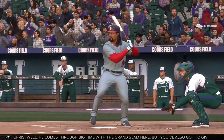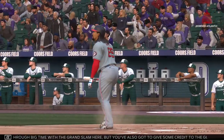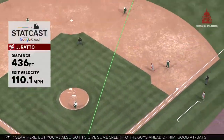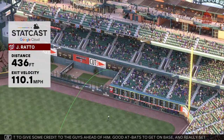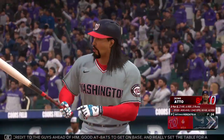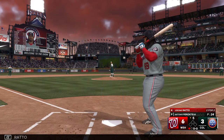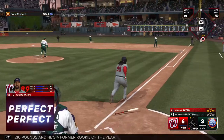Well, he comes through big time with the grand slam here, but you also got to give some credit to the guys ahead of him. Good at bats to get on base and really set the table for a very special moment in this one. Ratto measures 5'8", 210 pounds, and he's a former Rookie of the Year.